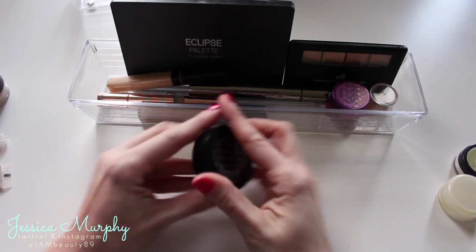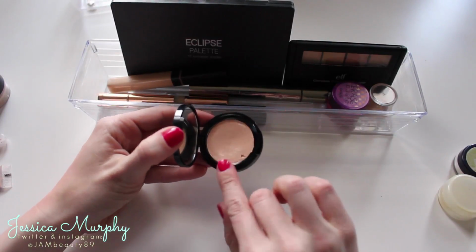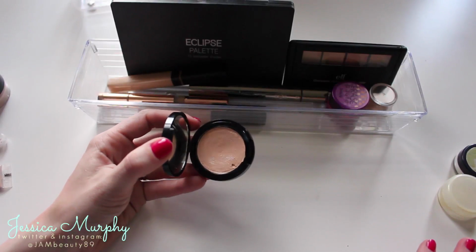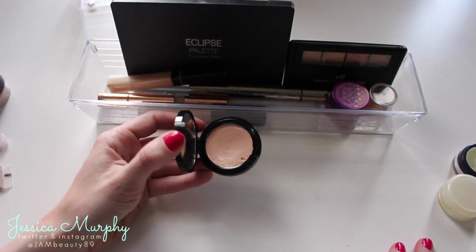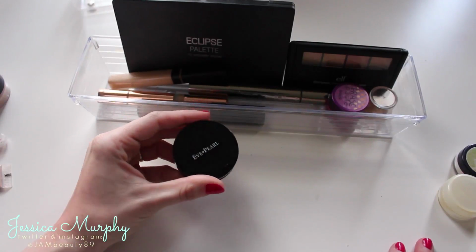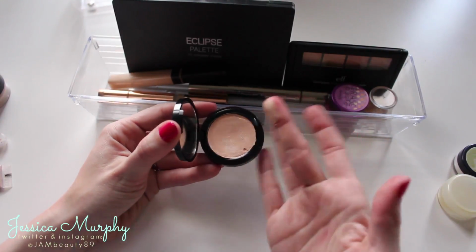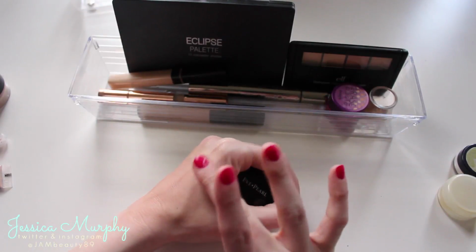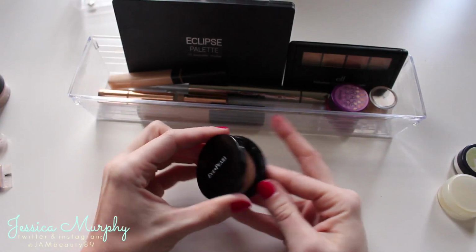This is my Eve Pearl Salmon Concealer, and Mary over at A Love Tart, if you watch her videos on YouTube, I love her, and I've watched her for years. She always raves about this, and so I bought it when it was on Haute Look at some point, and it was a really good deal. And this is amazing because it's so creamy, and when I put it on my eyes, it literally feels like medicine for my under eyes.